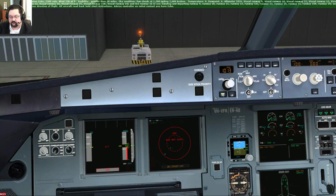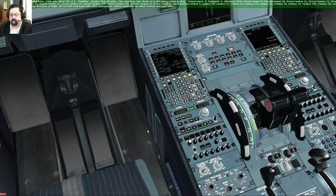Land and hold short operations in progress. Wind 250 degrees, 9 knots. Visibility greater than 10 kilometers. Temperature 09 QNH 1007. On first contact with Melbourne, ground or approach, notify receipt. Information Oscar, runway 27 for departure.